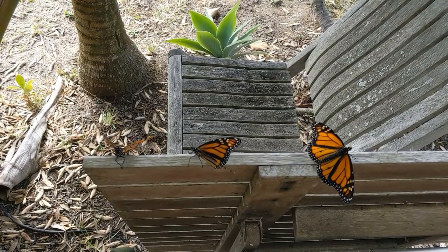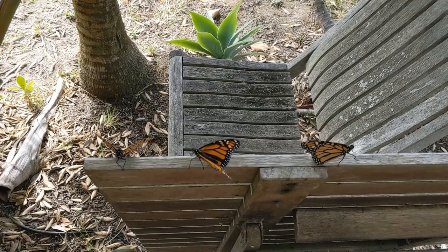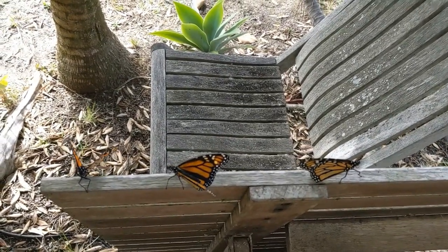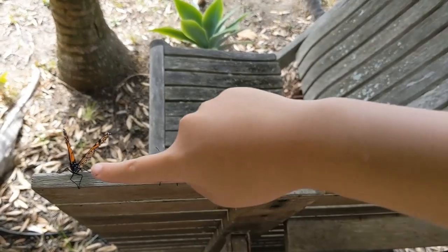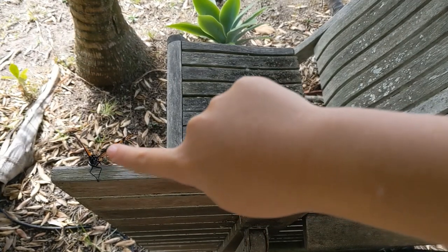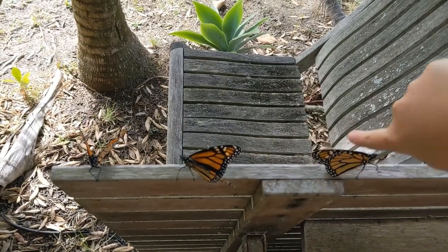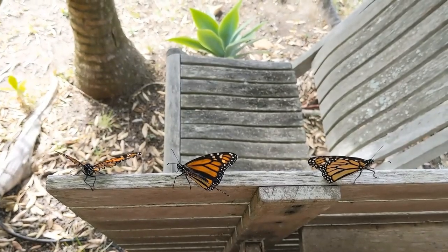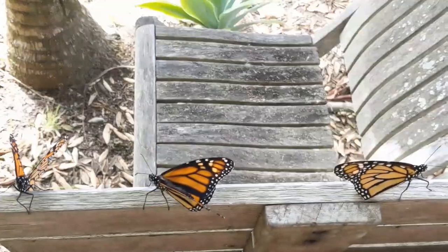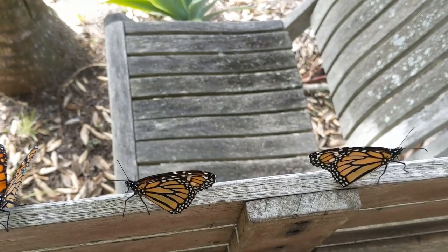Three butterflies came out yesterday, and so today we're letting them out. So yeah. This butterfly, that one, is sort of the weak one. It keeps falling over, its legs aren't strong. These two, their legs are really strong. So we're just going to let them out, and whoever flies, the ones that don't fly, we'll just take them back in. So yeah.